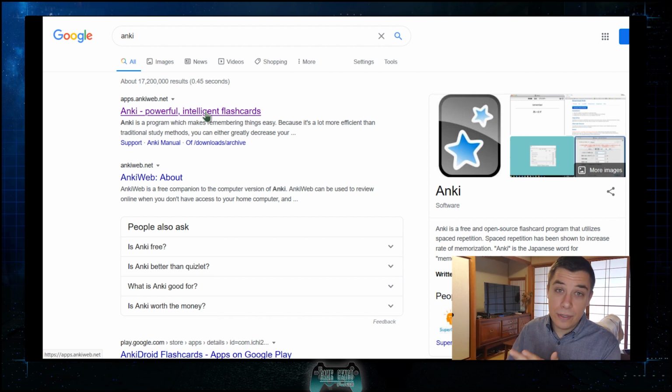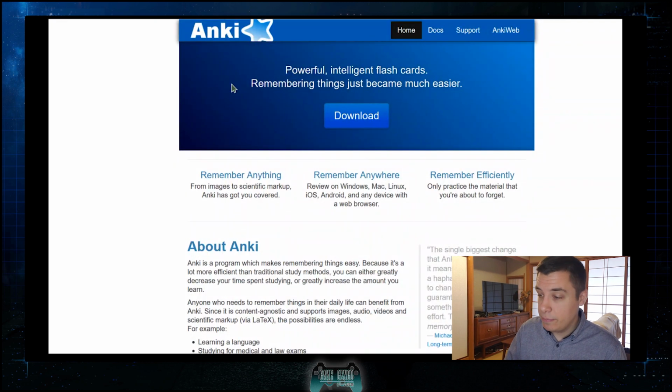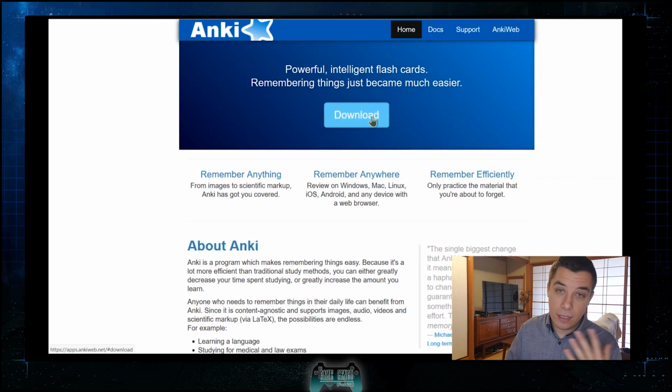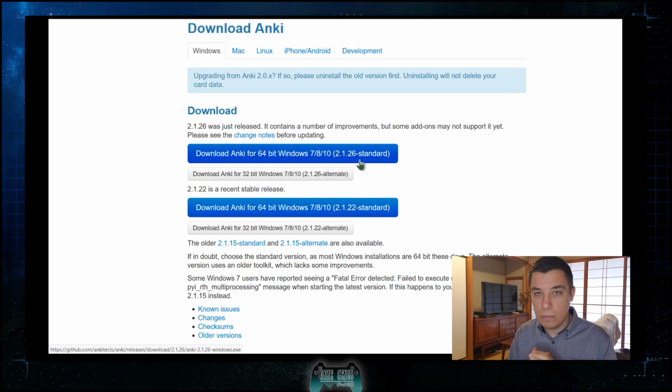First, all you need to do is go to the Anki website. If you type Anki into Google, click on the link, and just click download. Really simple. Whether you use Windows or Mac, it's available on all platforms. If you have an iPhone or an Android, it's also available. On the iPhone, I believe it costs something like $30. On the Android, it's free from the last time I checked, but it's a really useful program, and I'll show you why.